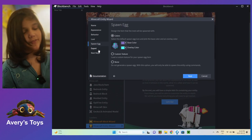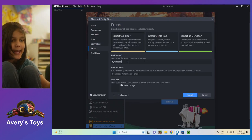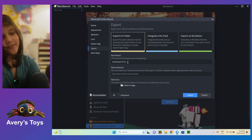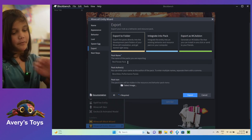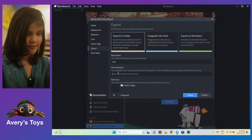I guess I will use that. I keep thinking that I'm trying to make a Tyrannosaurus Rex, so I'm kind of... Spine. That's sign. Whatever.